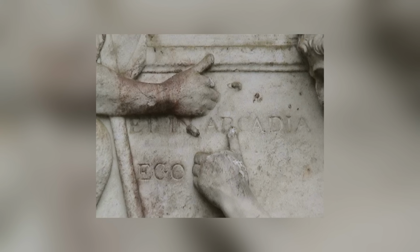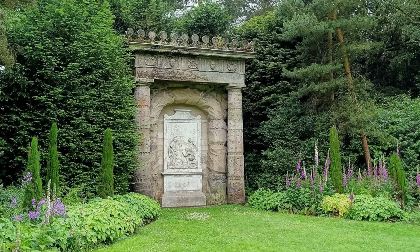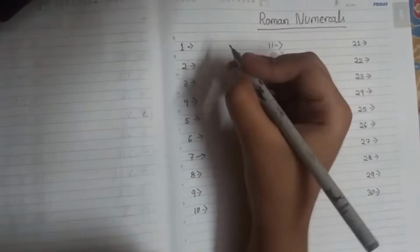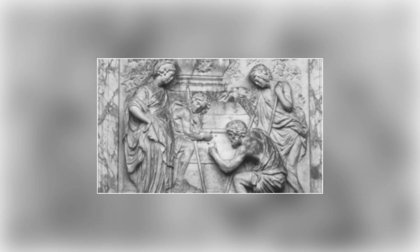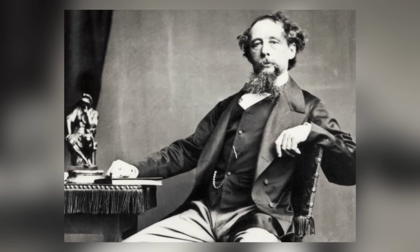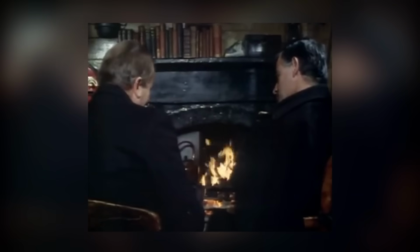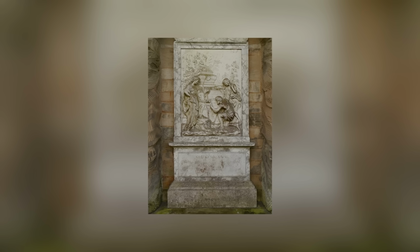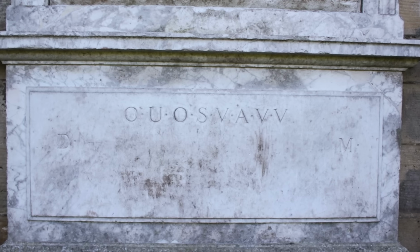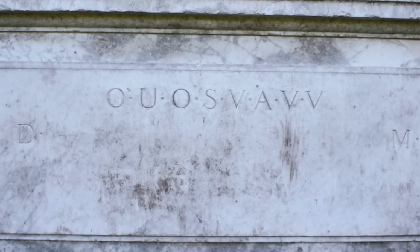But for reasons best known to himself, he added the letters O, U, O, S, V, A, V, and V beneath it. Slightly below that string of characters are the letters D and M. They're not Roman numerals, and they don't correspond to any known ancient code. Most academics believe that the text is an encoded message from Scheemakers, but nobody's been able to work out what it says. Even the great Charles Dickens once applied his mind to the question, and he couldn't come up with a solution. Perhaps Peter was just a prankster, in which case we're sure he'd be happy to know that people are still puzzled by the code he invented almost 250 years after he passed away.